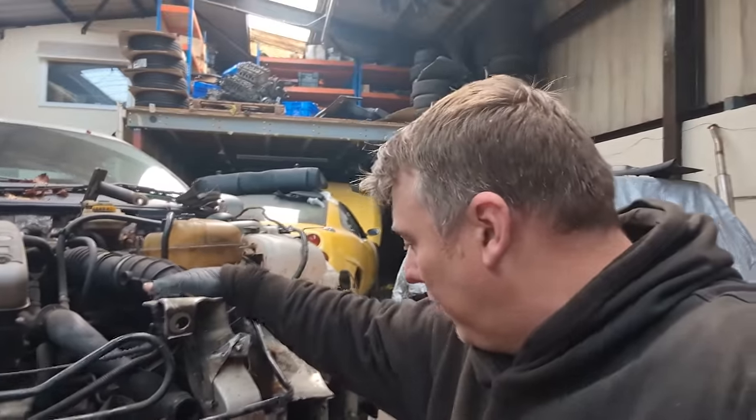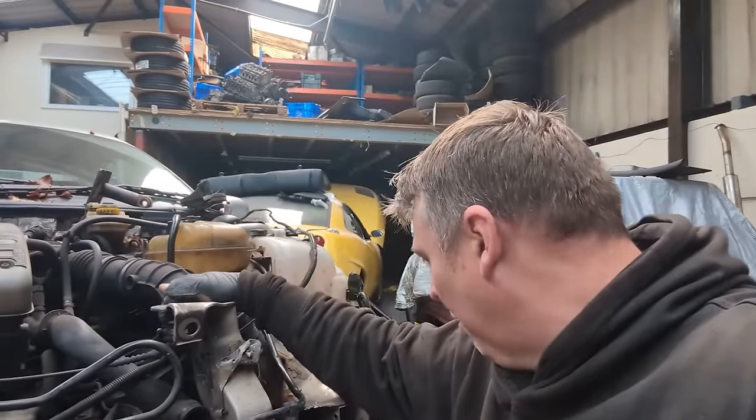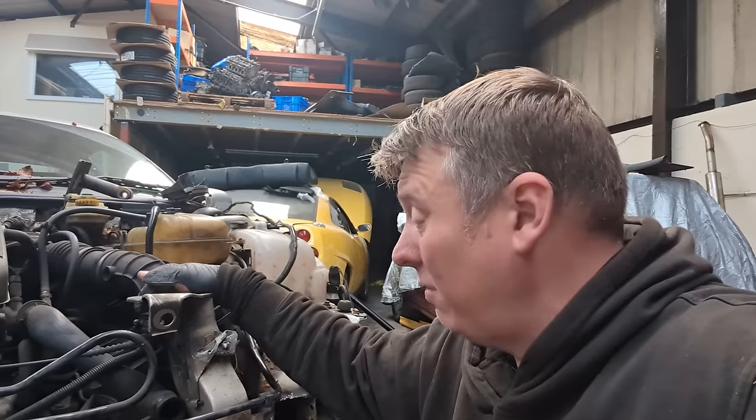Leaves us down to this bit here. It is actually a little bit loose, so hopefully it shouldn't take much to get this bit off.